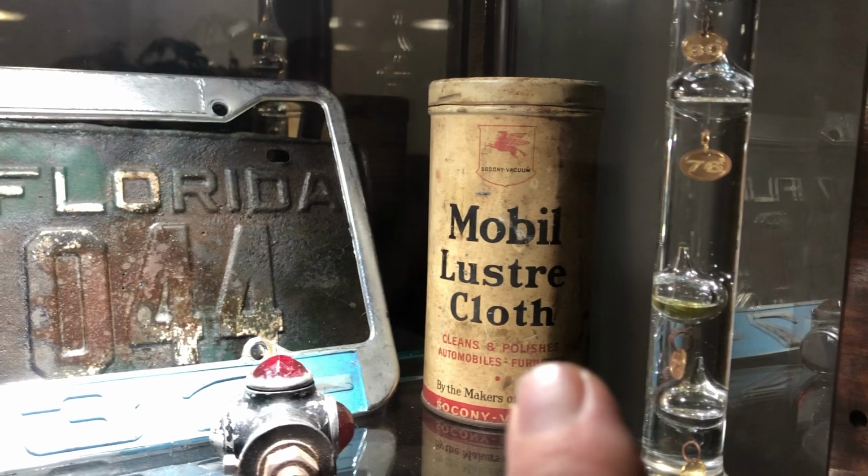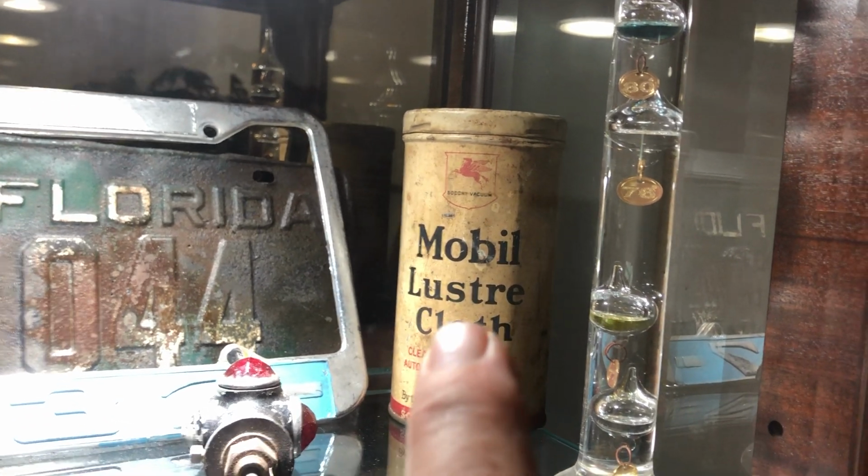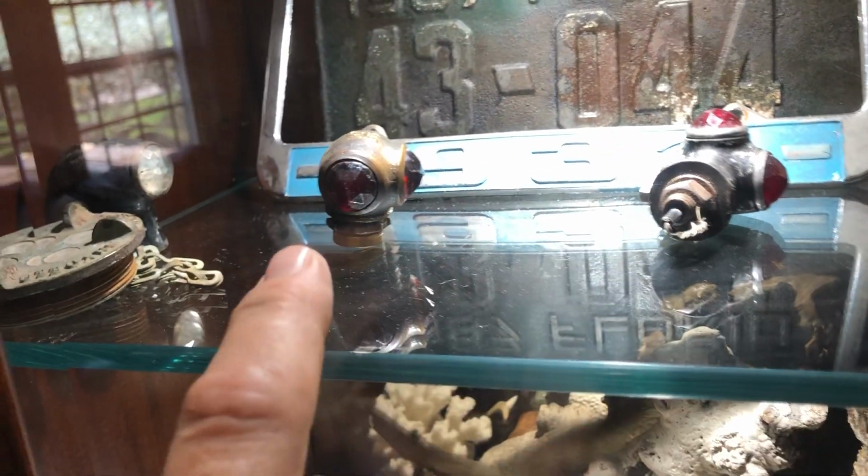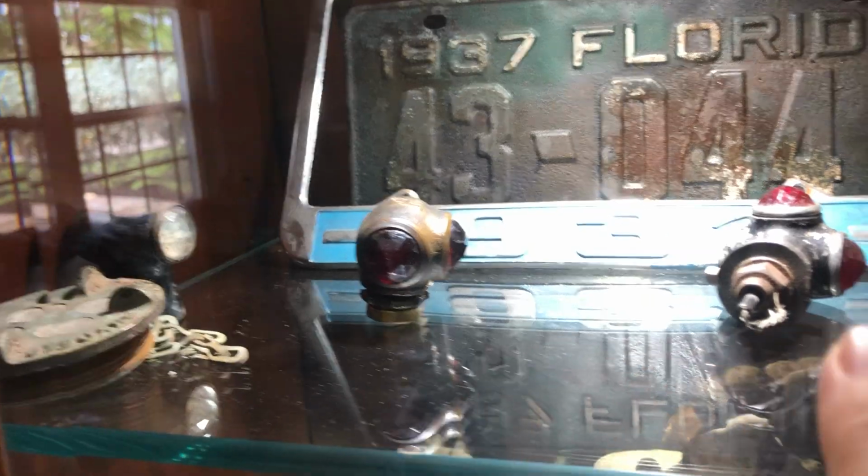This thing here I just got not too long ago. Inside of there is the cloth, and it's still really good condition. Really cool. Some of the little brass pieces. I'll put these on the 37 in the engine compartment, clean them up.